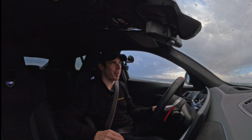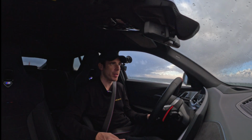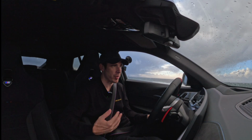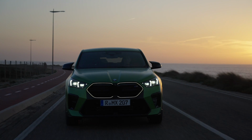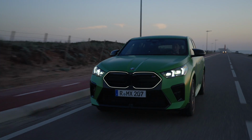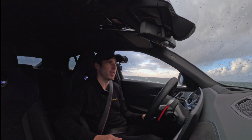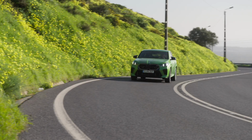Immediately when you jump inside the car, you'll realize that this is not a high performance car. I mean, this is a car that's meant to be, like I said earlier, a good daily driver. It's a car that's supposed to be somewhat affordable compared to other BMW SUVs like the X3, the X5, or the X6. And essentially, it's a niche product for BMW.